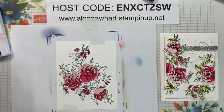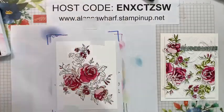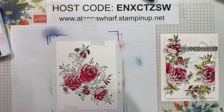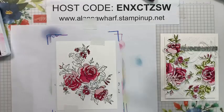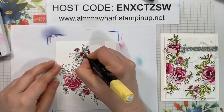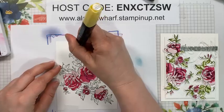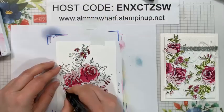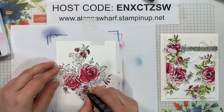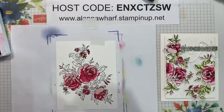There we go. So that's Berry Burst. Now I have next, before I do this one, because on this next layer, it will blend over the flower centers, and I don't want them to be the Blackberry Bliss color. I want them to be yellow. So rather than blending them, I'm going to just color them. The other day I did blend them, and that's fine. You can do that. It's just easy enough to just color them. So I am just coloring them in with some Daffodil Delight blends.